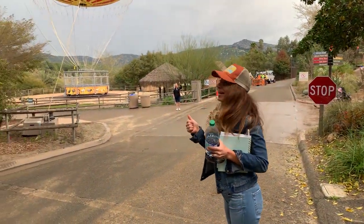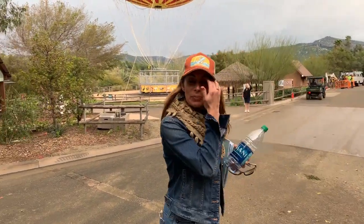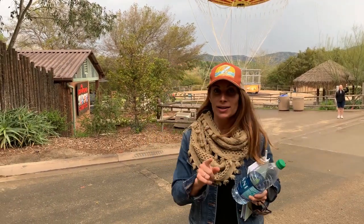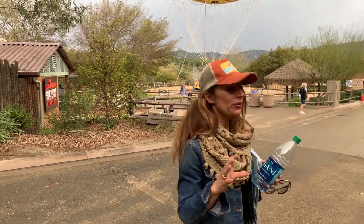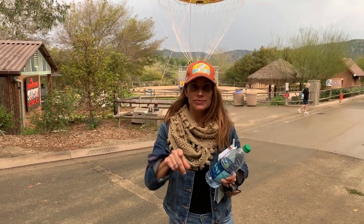A couple of things that I want to say as we prepare for the end of our day. I would definitely try to come not in the middle of a busy summer day. I think it could get packed in here. There's so many strollers. It's definitely kid friendly.